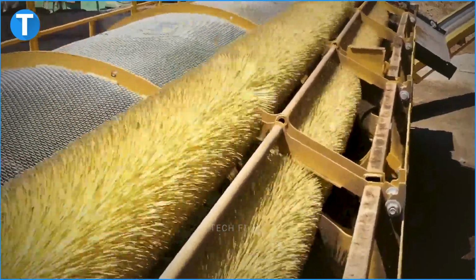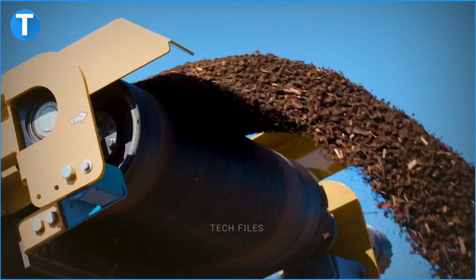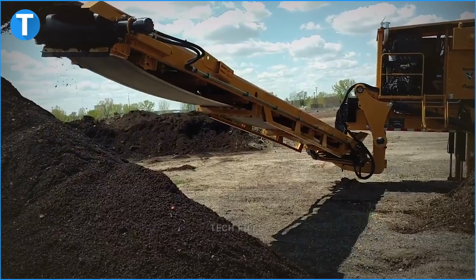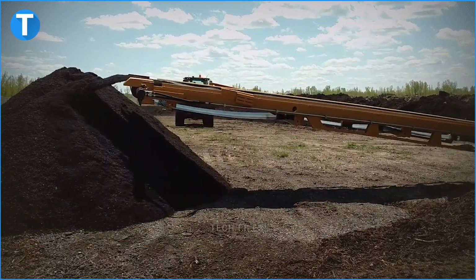Its brushes with polythene bristles have a diameter of 35.6 centimeters. The apron conveyor is fitted with 14 rollers with a diameter of 10.2 centimeters. The apron conveyor has a length of 4.9 meters and a belt width of 121.9 centimeters.